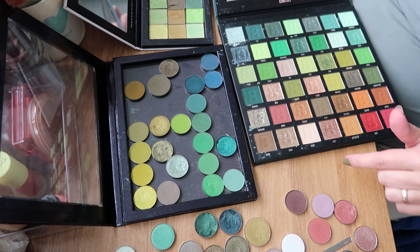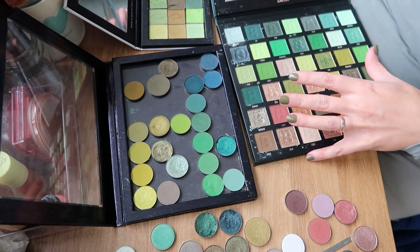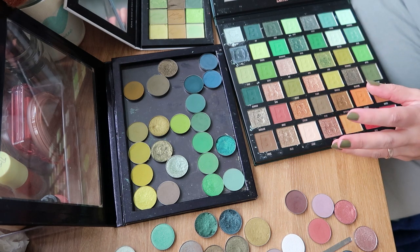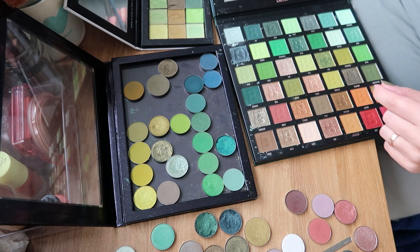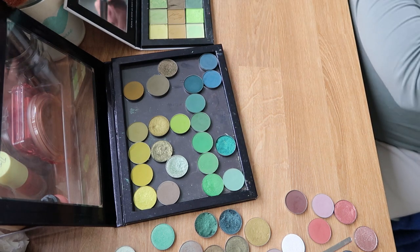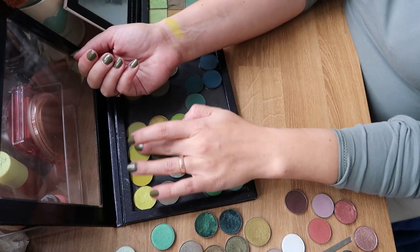I pulled out the Earthy palette again because there's a lot of matte greens in here that I use quite a lot. That was kind of the idea of me buying this palette, because it has the matte greens and the neutrals and I like them. But you can see what I use, like this one, this one, this one, this one sometimes. It's not a lot of the bright greens, but I don't want to keep singles and bright greens that I will not be using. So let's start with these gorgeous ones.